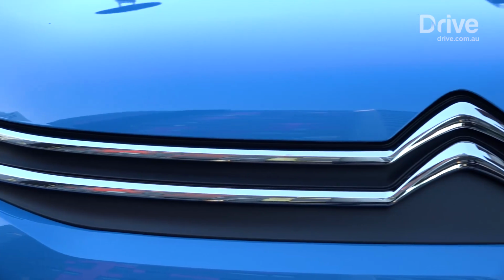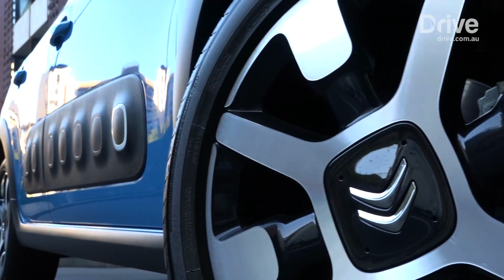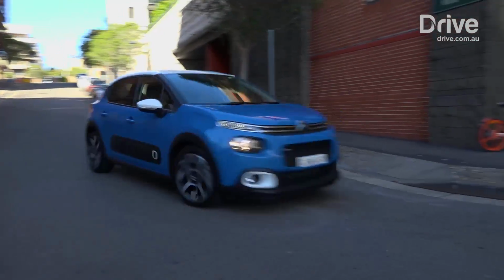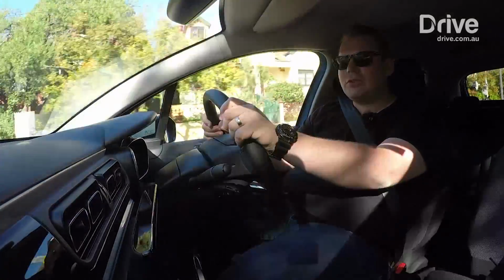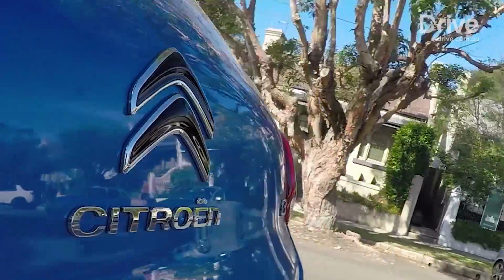Backed by a 5-year unlimited kilometre warranty that smashes the 3-year guarantees offered by rivals here, the Citroen is the most expensive model to service, costing almost twice as much as the Mazda2 to maintain. Interesting to look at and interesting to drive. That's the C3 in a nutshell. Citroen does things a little bit differently, both on the road and off. It's a charming little car this, with an engine that really does have some character.